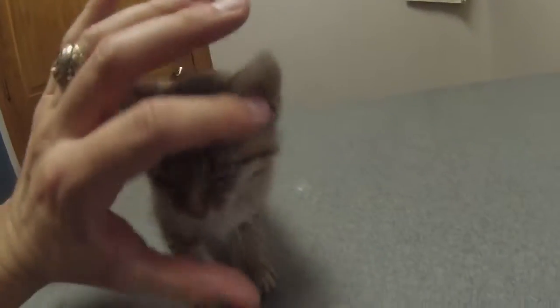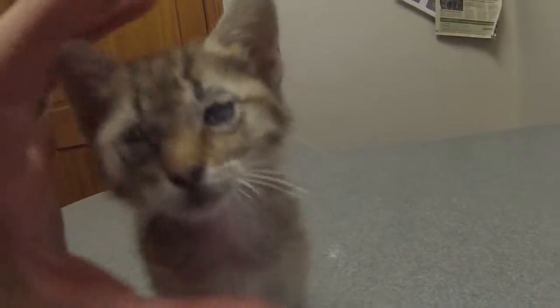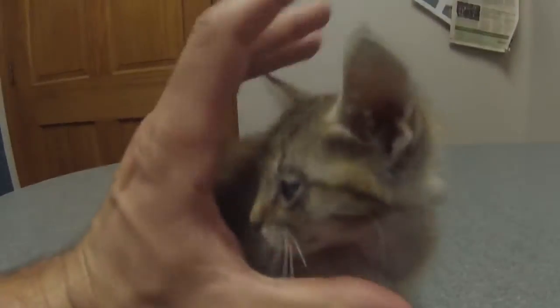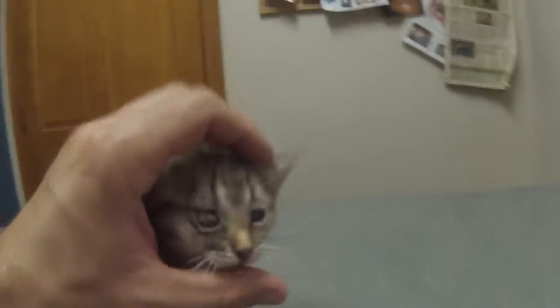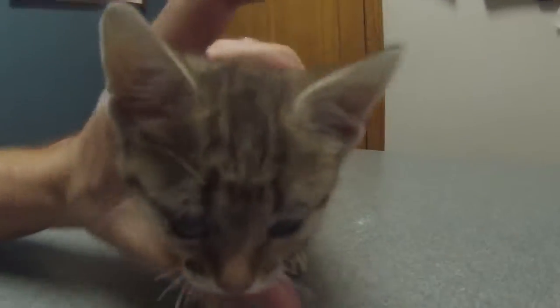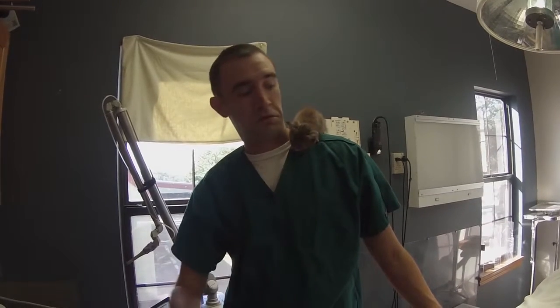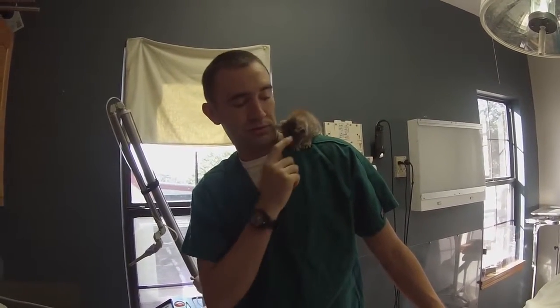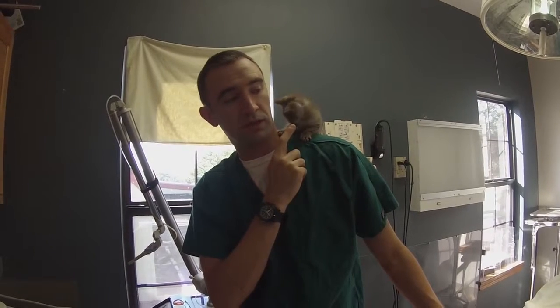Here's this little kitten, and I can show you her eyes. She's got a severe ulcer on her left eye. That's her left. But she's just got an insanely bad, it's basically destroyed her eye on her right side. This kitty's been here for about a week. Getting pretty spoiled. Everybody loves her here. She's a really, really good cat.